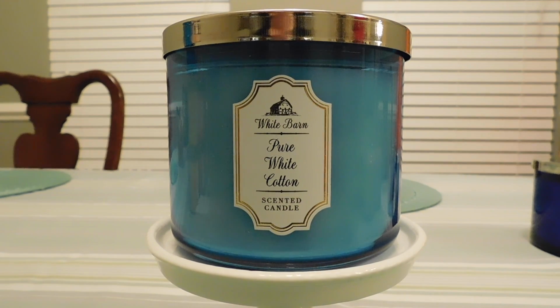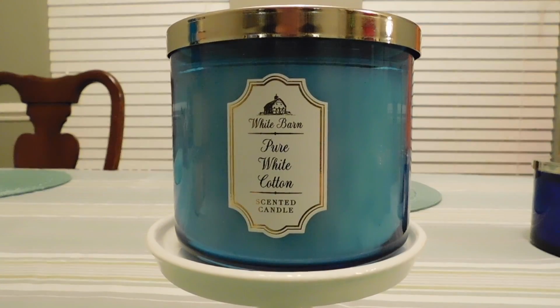I haven't picked up one of these in a really long time. I feel like Bath & Body Works always has one of these that comes out in some variation, and I haven't picked one up, and I decided to pick one up this year, and I thought maybe this would be nice to burn in March and April. Very nice clean laundry scent. So if you like those types of scents, if you like cotton scents, I think you'll definitely like this one.